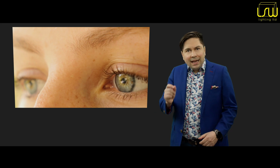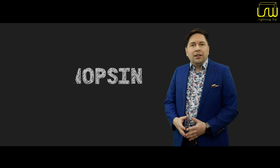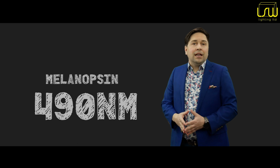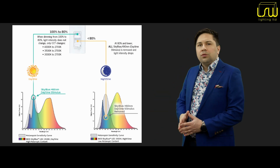These cells are just like our rods and our cones that are used for vision, except they're looking for a specific spectrum of light. And melanopsin is dedicated to providing these key daytime signals that provide tremendous benefits. What's interesting is that common LED technology is really poor at providing these key daytime signals. BIOS lighting solves this problem. Research has shown that melanopsin and our circadian system has its peak sensitivity in the 490 nanometer region. And with BIOS dynamic circadian lighting, we can adjust those daytime signals automatically or with manual control.